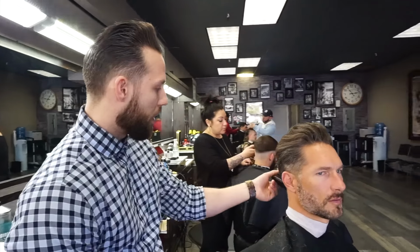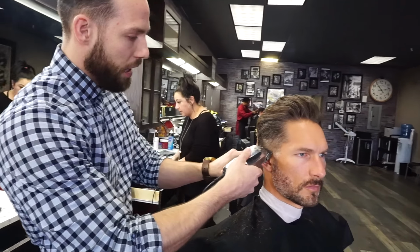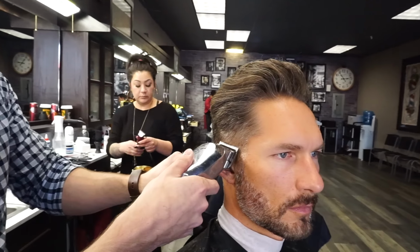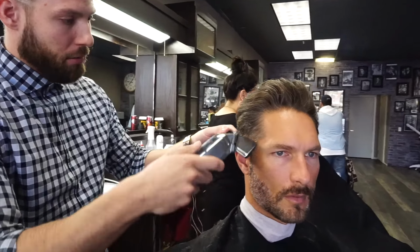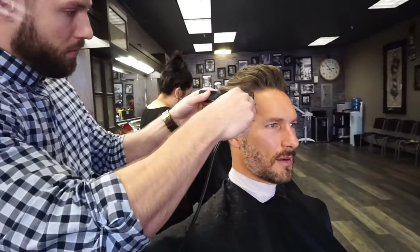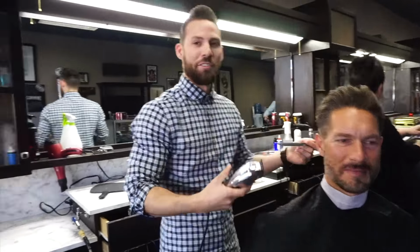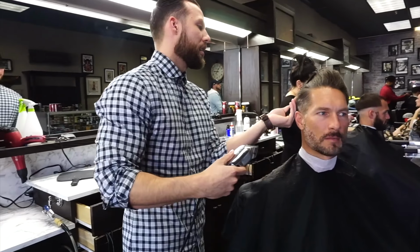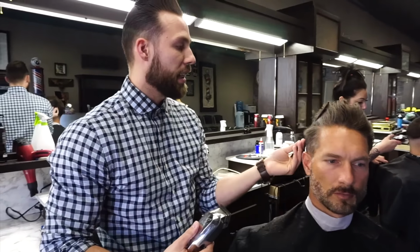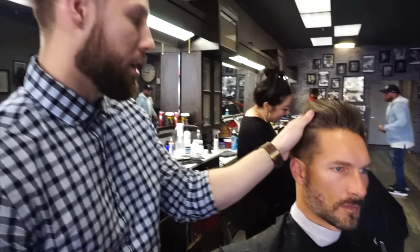Okay, so we got the 1 all the way around at the very bottom, and now we're just going to give it a little bit more of a taper at the very, very bottom. And this is with a 1/2. And while we're here, we're going to start blending this up. We're not touching the top. This is actually disconnected, so the top's very long compared to the sides, so we're not trying to blend that in too much.